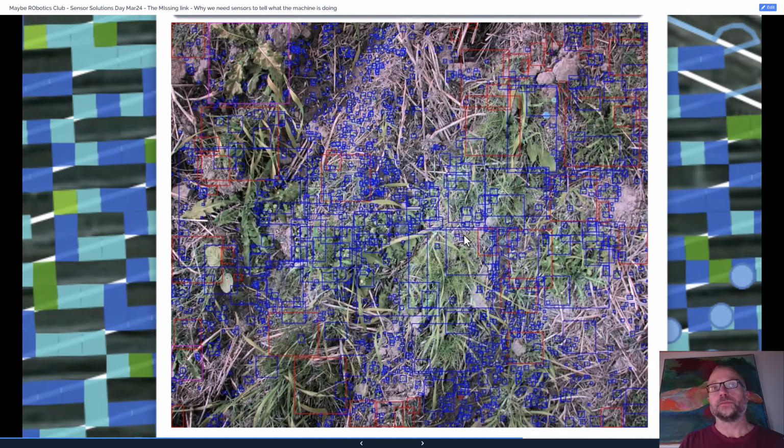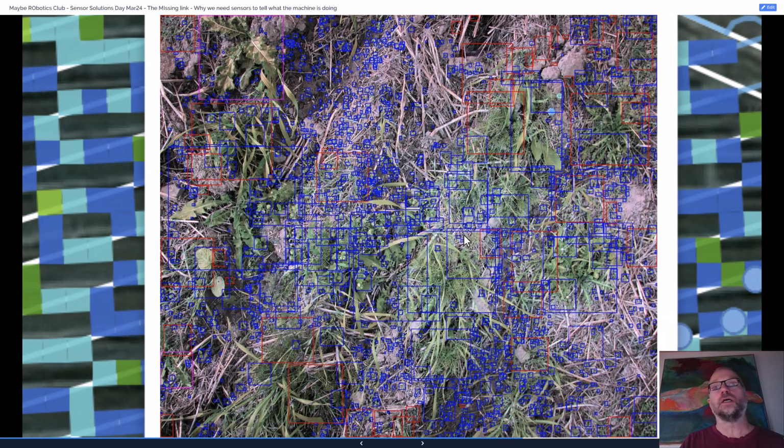Here is also what Ole has shown, that you can analyze the data and you can get an idea of how much dicot weed there is, monocot weed, and here's the thistle. So you can get intelligence you can use in your future planning.